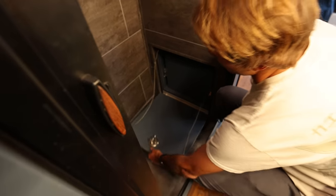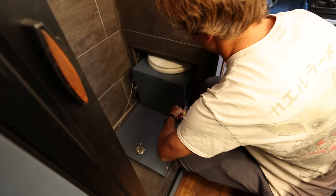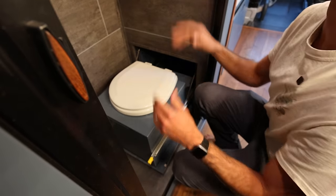So what did you do? So pretty much the way this thing works is it opens up a hatch and then it slides out, so you don't have to deal with it when you're not using it.